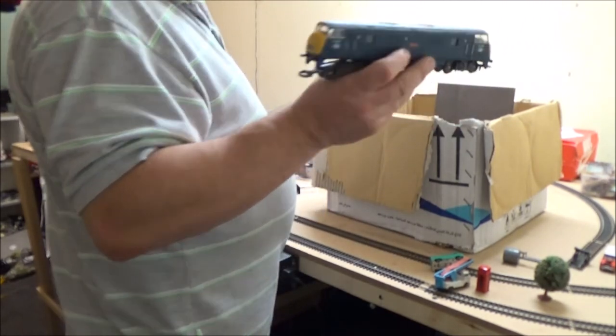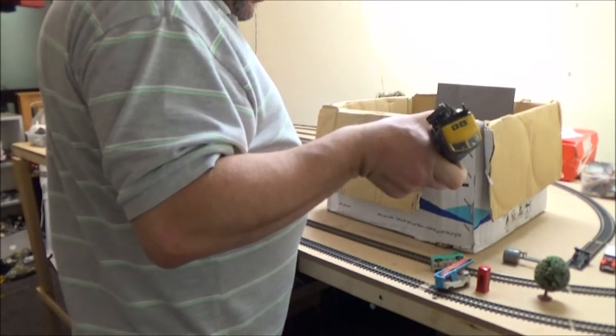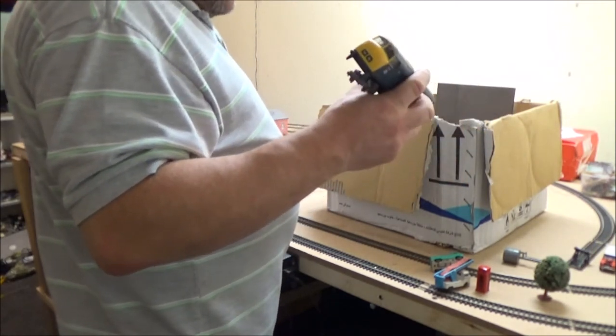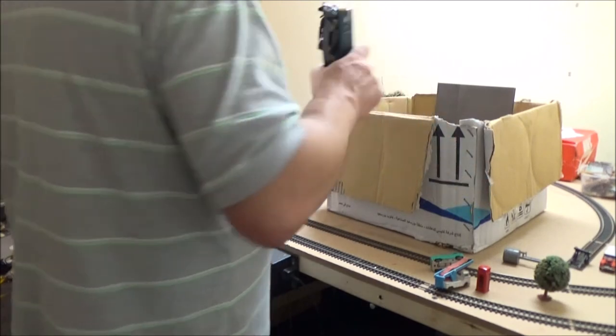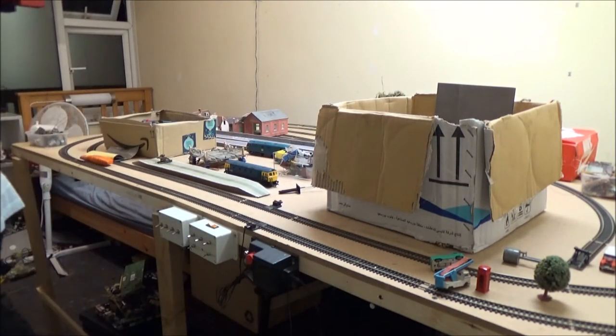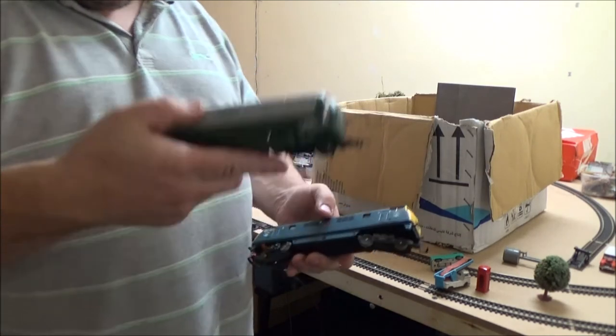I don't remember putting this in here. I seem to have acquired one. And this appears to be a warship. The Dragon. It is a warship, isn't it? Yep. Huh. Here's my BR Green one.